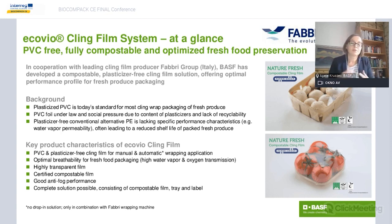And what we developed with one Italian group, and I can say that this is the Fabric Group, because this was already published and this is our strategic partner in this area, is a plasticizer-free alternative for PVC foil. When we did this comparison with regard to breathability, the properties are very similar to the PVC solution. This is an alternative to polyethylene, which is lacking the specific performance characteristics.